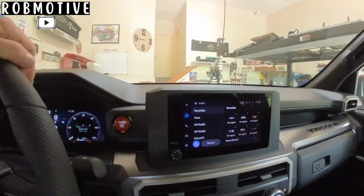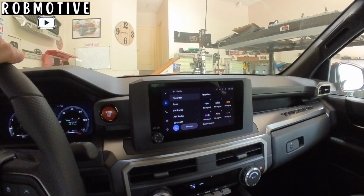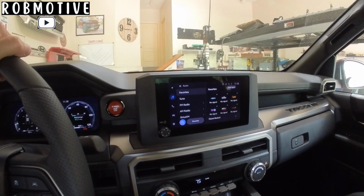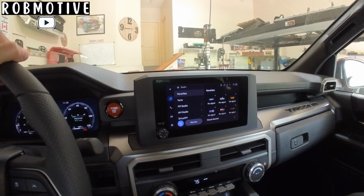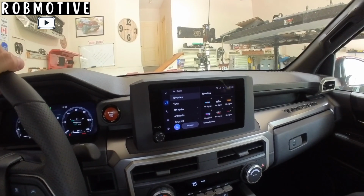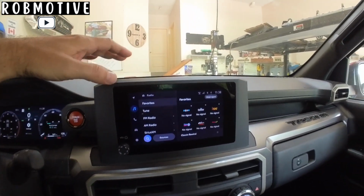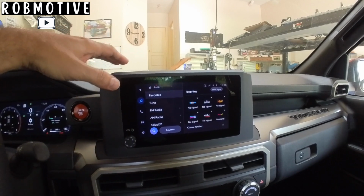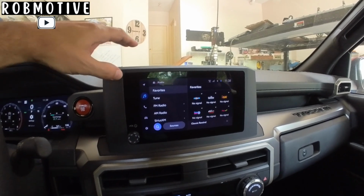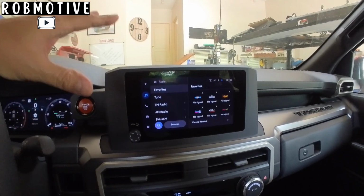Real quick, let's take a look at the radio screen because that has been a point of contention as well. It is that more floating style screen, more iPad-ish. And I say that lightly because it is thicker. It's not really an iPad look, but that's the closest thing I can liken it to, I guess. The screen integrates in around the bezel area. It looks great to me.